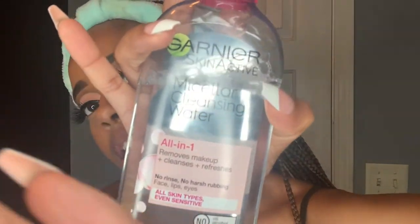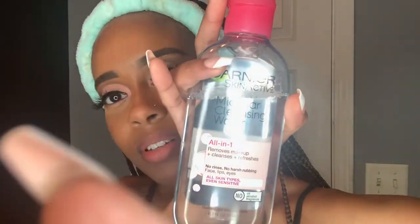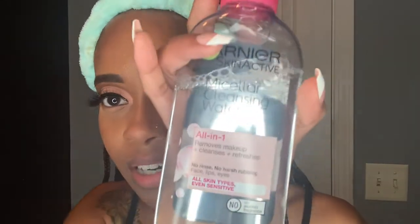But nah. Okay, so I'm taking the makeup off first. I'm gonna use this. I feel like y'all really can't see what I'm trying to get. And if I'm whispering, I'm sorry.